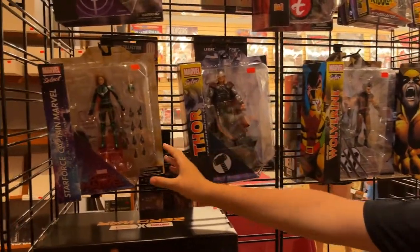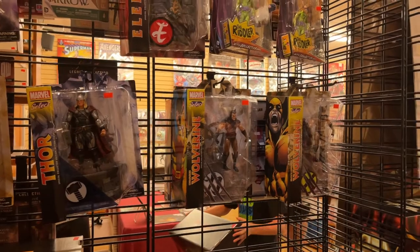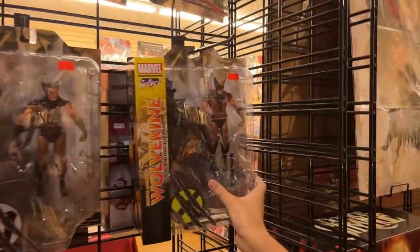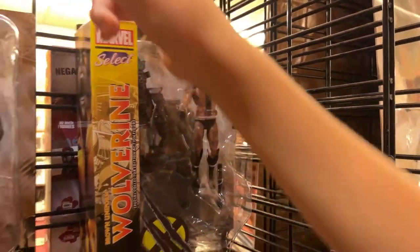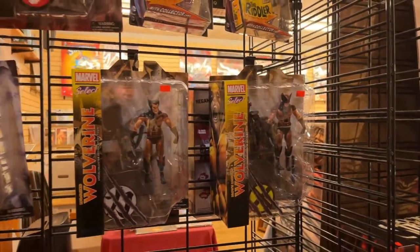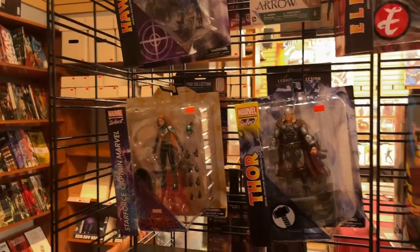Marvel's like Thor, Marvel's like Captain Marvel. Oh no, can I get something? Look, they got a masked version. Oh dude, that is so dope. Marvel Selects. Hey, Marvel Select Wolverine! Two Marvel Select Wolverines!